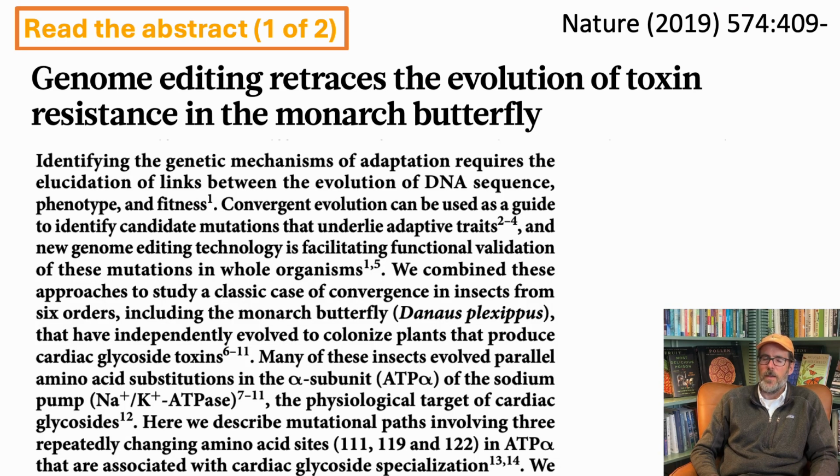But let me read the abstract, as I always do, slowly. The authors put a lot of thought into summarizing their work in one dense paragraph, and so I think we should start with that paragraph, the abstract. Genome editing retraces the evolution of toxin resistance in the monarch butterfly. Identifying the genetic mechanisms of adaptation requires elucidation of links between the evolution of DNA sequence, phenotype, and fitness. Convergent evolution can be used as a guide to identify candidate mutations that underlie adaptive traits, and new genome editing technology is facilitating functional validation of these mutations in whole organisms.